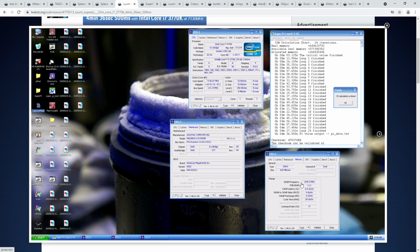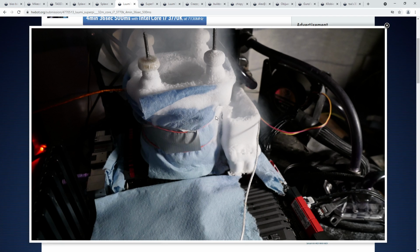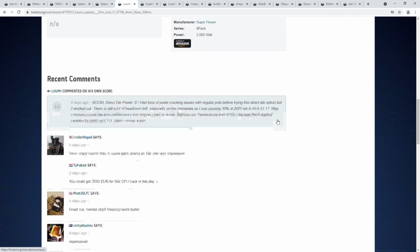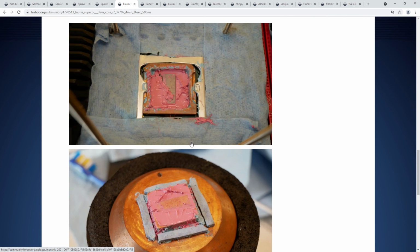But anyway, running DDR3 2500 at 6-9-6 timings, 1T command rate. I believe PSC memory for that, and memory on liquid nitrogen as well as the CPU. Maximus 5 Extreme motherboard. Is it the Extreme? Yeah, Maximus 5 Extreme motherboard. And also direct die for the LN2 pot mounting to the CPU. So yeah, this is an appropriate amount of thermal paste for direct die applications.